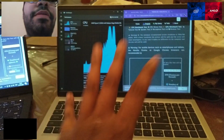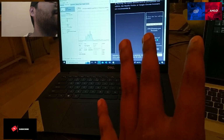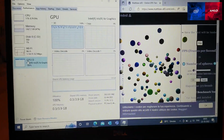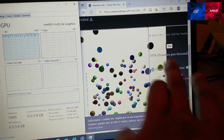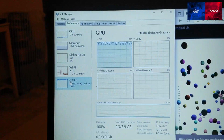So the main differences between the two laptops is this is running on Windows 11, the latest build, and this is running on Windows 10, and the screen sizes are a little bit different, but let's get into it. So this is a GPU test called Matthew 83, and the amount of spheres, we have put 100 spheres, and you're getting a frame rate of about 10 to 11 FPS. You can see it over here, and the GPU is completely pegged at 100%. This is the Intel Iris graphics.